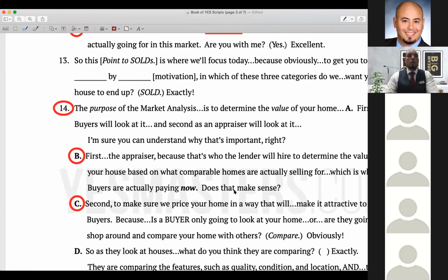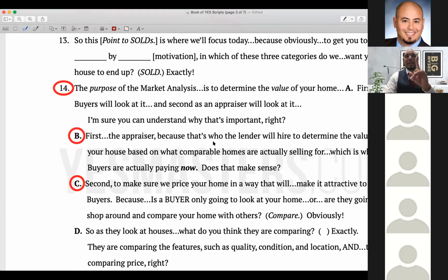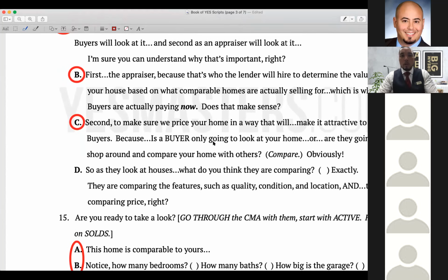And so then, of course, we go into the purpose of the market analysis, which is to determine the value of your home, first as buyers will look at it, and then second, as appraisers will look at it. This is a critical piece for you to explain at your listing presentation, that it's not just buyers that are going to come in and slap an offer down on the table for your home, but appraisers as well. He says the appraiser because that's who the lender will hire to determine the value of your house based on what comparable homes are actually selling for.